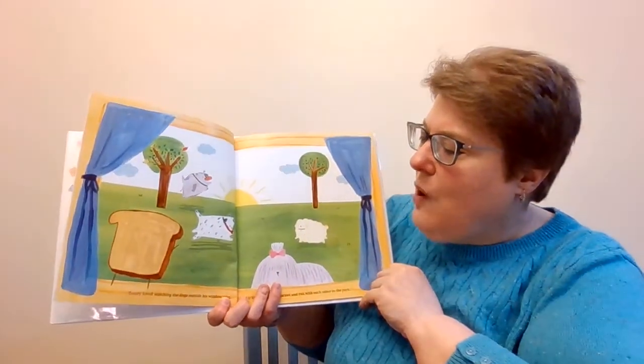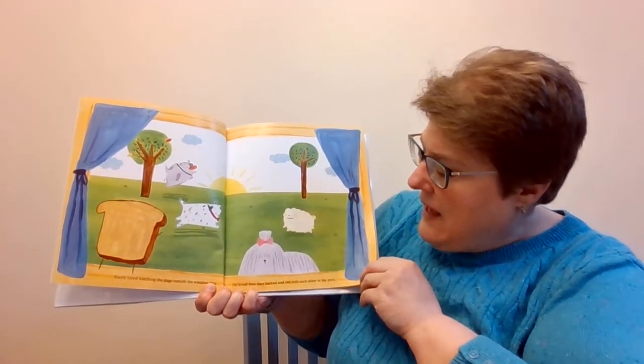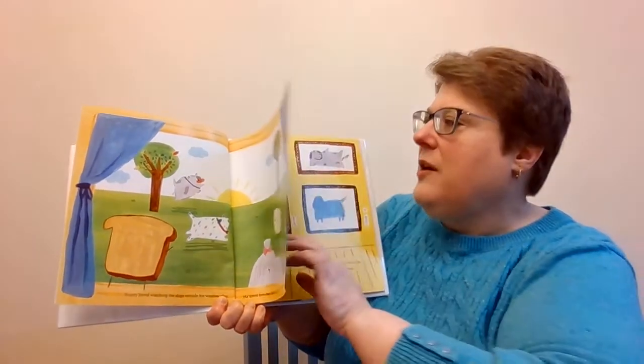Toasty loved watching the dogs outside his window play. He loved how they barked and ran with each other in the park.